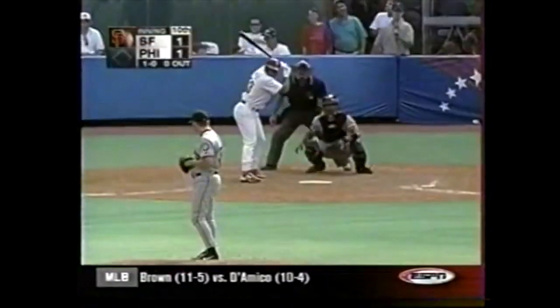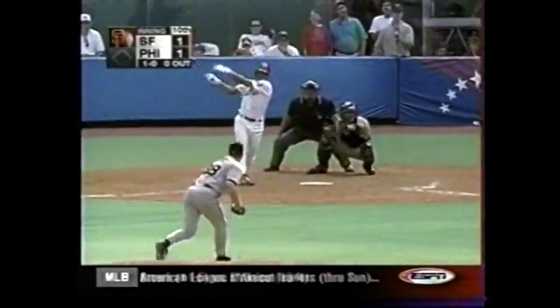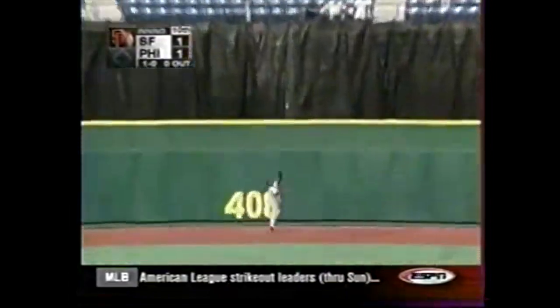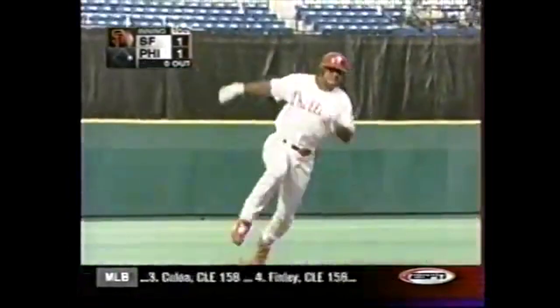Good exercise. Bottom 10, no outs. Abreu facing Adam Bernero. To deep center, Calvin Murray. It's the eject button on the glove. It's rolling around. Abreu thinks, I've got a shot. He turns third. Here comes the relay, and he's in there. A game-winning inside the park home run.